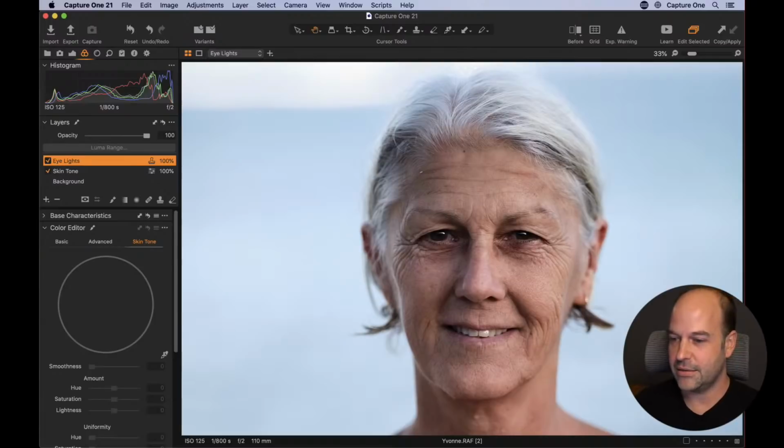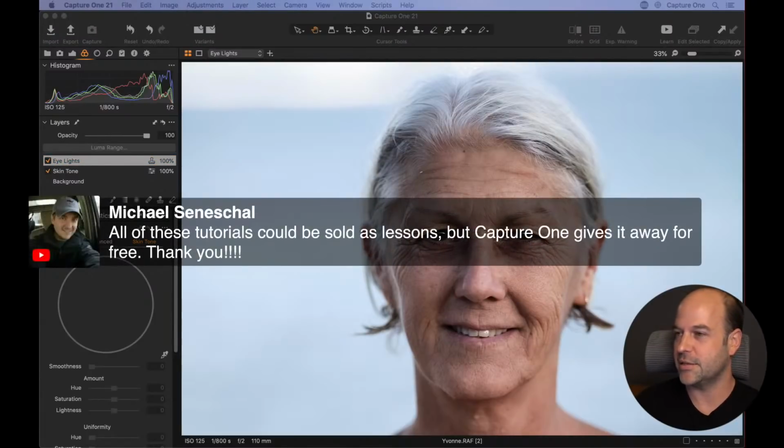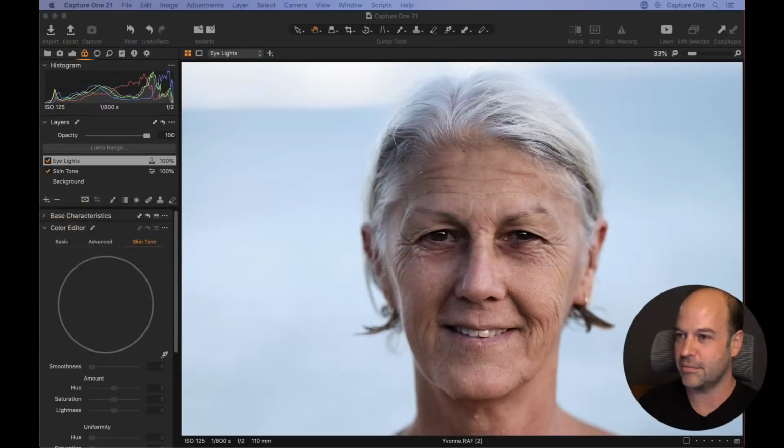Michael says, all of these tutorials can be sold as lessons, but Capture One gives it away for free. Well, you've bought the software, so it's technically not free, and of course you're very welcome. I don't think that's something we would want to look to, is charging for these kinds of things.